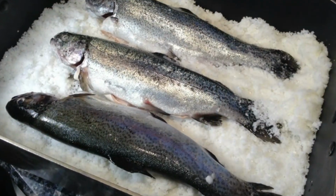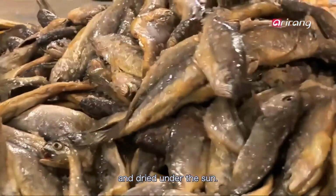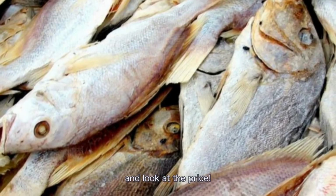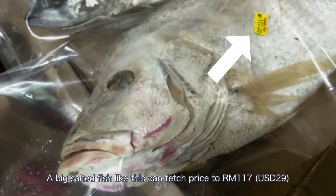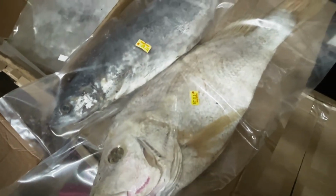Once the boat is docked, the fish is washed again, seasoned with salt and dried under the sun. Mui Heong Ham Yu has an intense salty fragrant flavor, and look at the price. A big salted fish like this can fetch up to 117 ringgit Malaysia, and this is considered cheap compared to Mui Heong from other places.